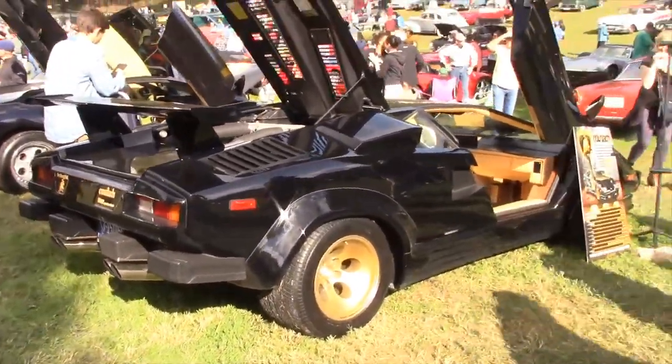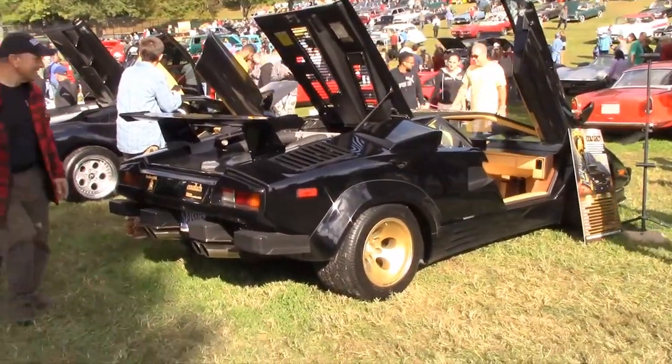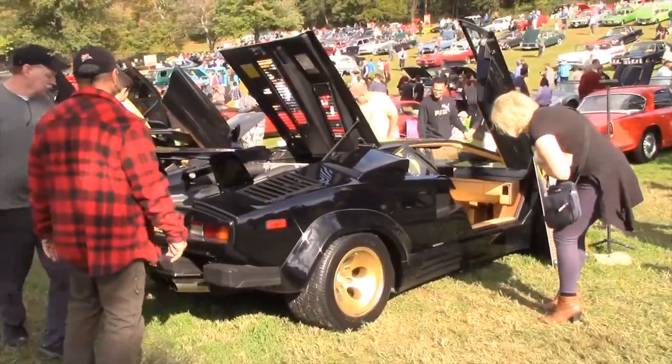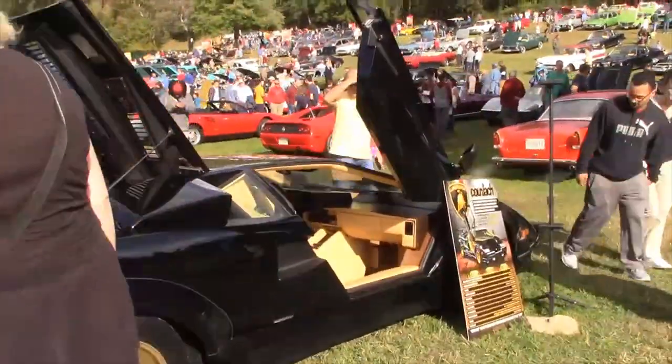But this is the one that all the kids had the posters of in their room, the Lamborghini Countach. Yes, and rightly so. Man, is this a great car.